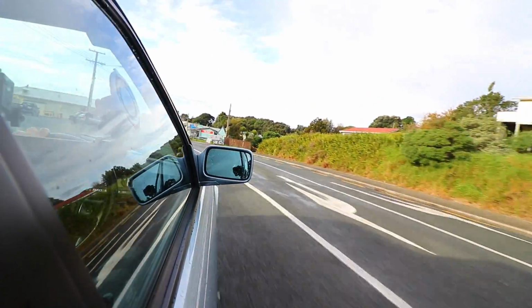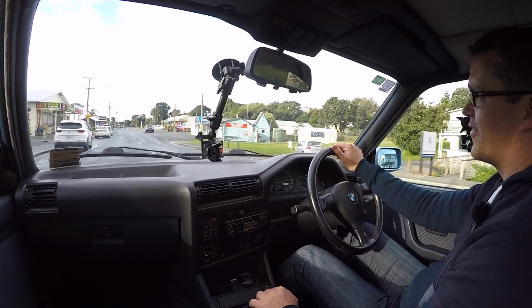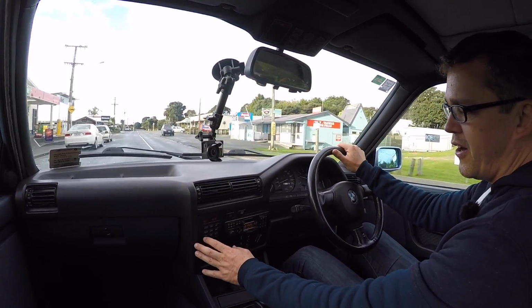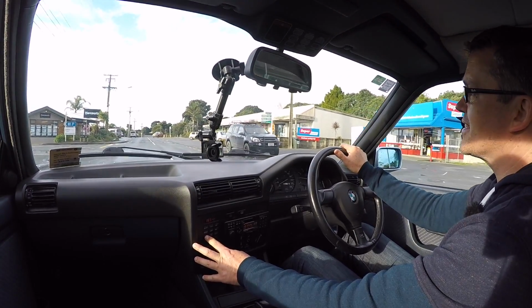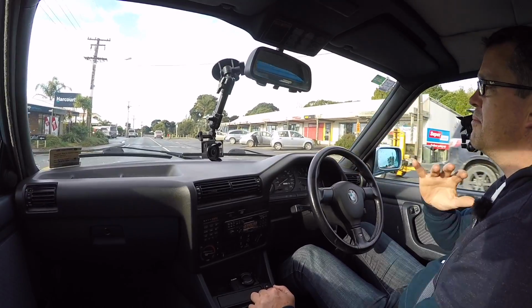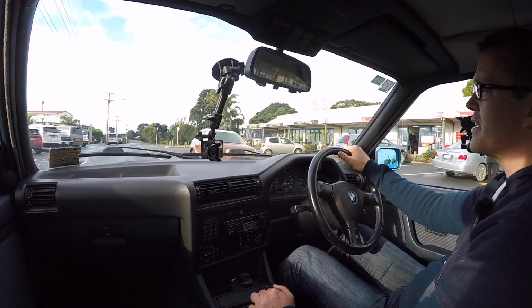And this year, I noticed that the trip computer has started to go mental. It just keeps flicking through all the different displays there. If I hold down a button, it'll stay. Like I've held down the temperature right now. Oh, the temperature is 16.5 degrees outside. It is the middle of winter here in New Zealand, and that's about 60, 62 degrees Fahrenheit. So it really doesn't get that cold here in New Zealand.